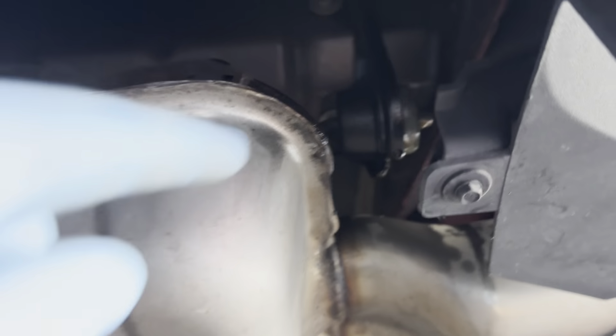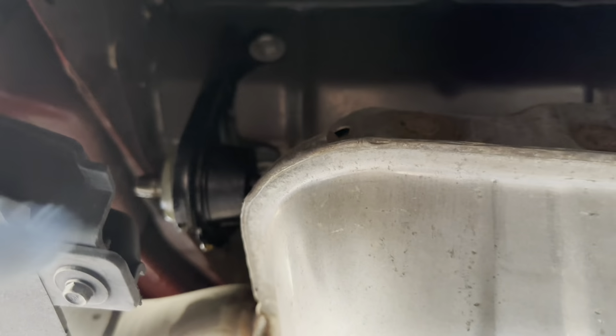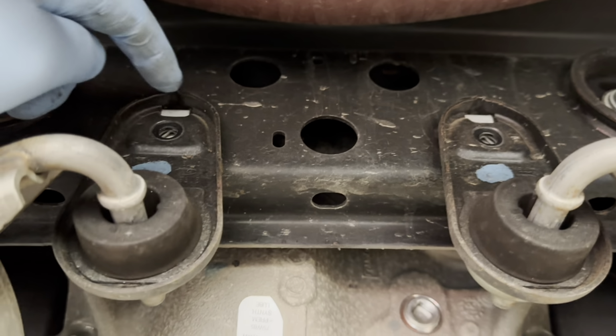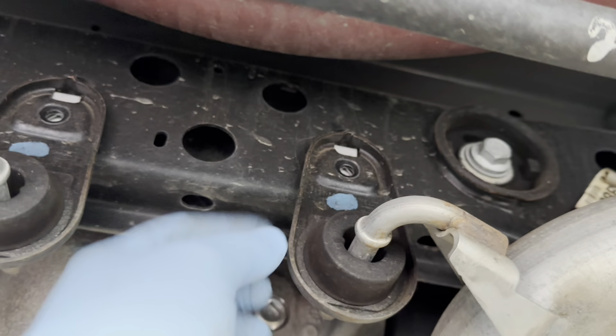So what helps is if you spray a little lube on that rubber grommet there, so that this thing will slide. You don't actually have to mess with these right off, because they're actually hooked into the subframe. So what happens is when you lift up, you'll unhook those and just drop everything down together.